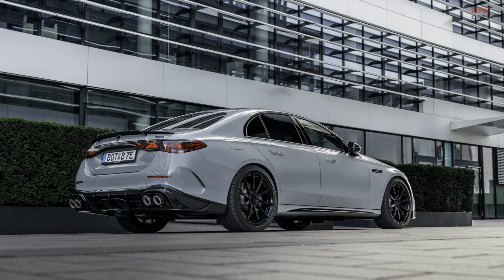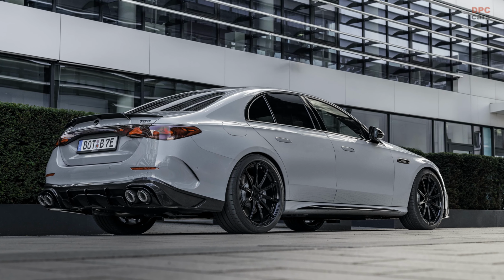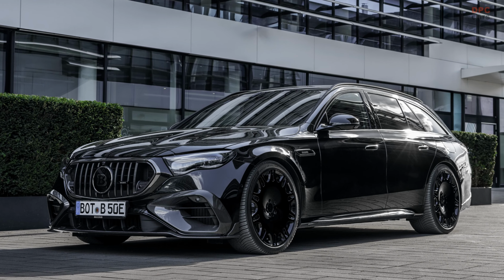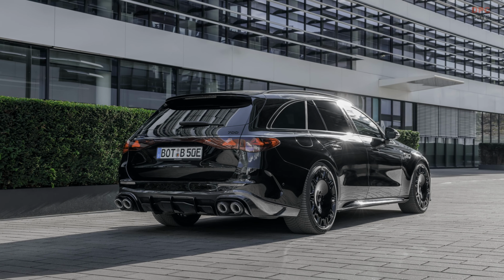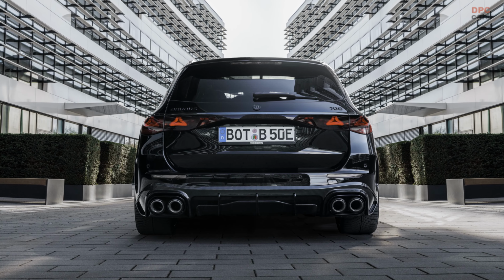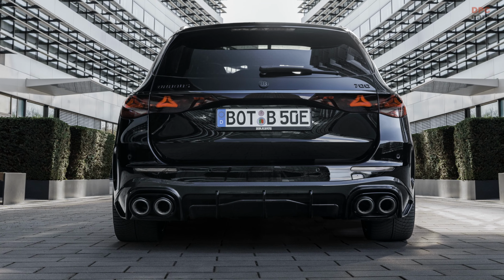This tuned E53 rockets from 0 to 62 miles per hour in just 3.6 seconds, which is 0.2 seconds quicker than the standard version. Top speed stays at 174 miles per hour. Brabus is not just about power.